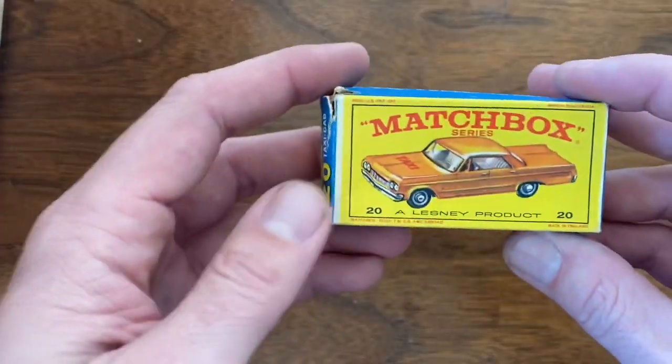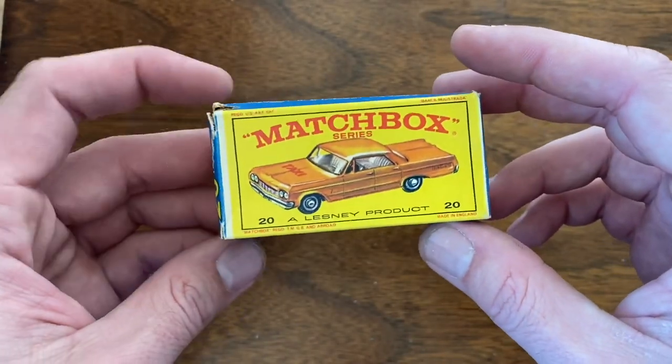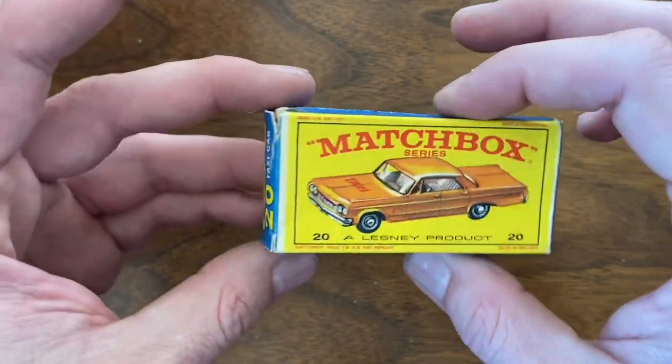For those of you that missed the first couple parts, you can go back in our video log and find those. But to summarize, I recently purchased a large collection of original, unplayed with, mint in box Matchbox models. So for the series today, I'm gonna go through a couple of the cars in the collection.